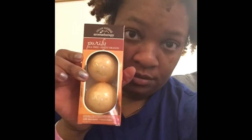We got some, oh, goodness, Village Naturals Aromatherapy Double Butter Bath Melts with Shea Butter and Cocoa Butter. This is Tea Tree and Sweet Orange. Isn't that pretty? Isn't the packaging pretty? Yep, that is very pretty. And we also have this, Calm Lavender and Chamomile. That is pretty.